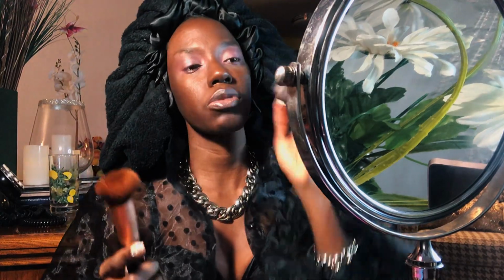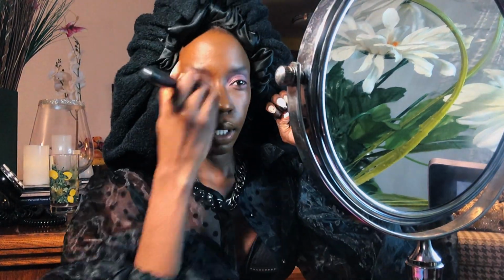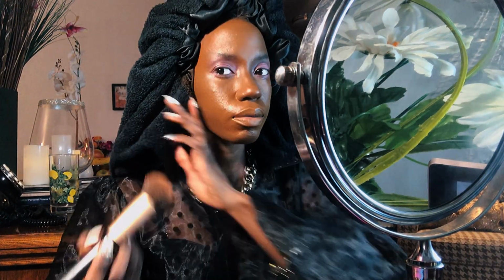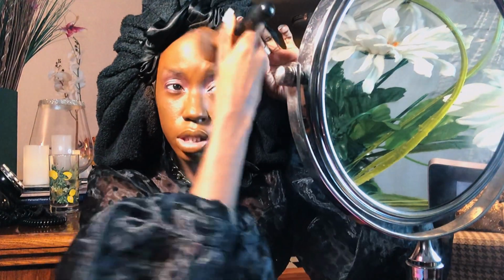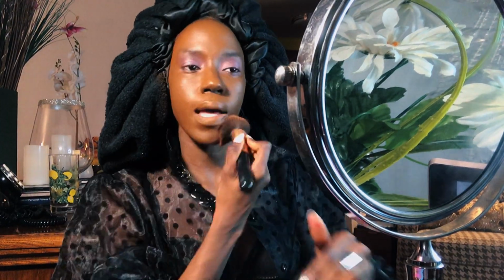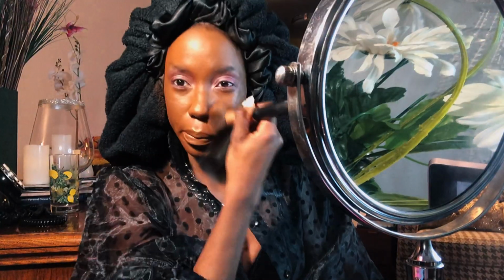I think I'm going to do my foundation now. I think I'm done with my eyes. I'm going to do something soft, so I'm done now. Okay, so I'm finished my foundation. I always do my foundation a slightly different shade than the rest of my body. It'll all come together, you'll see. I have hyperpigmentation, and my face is a lot darker than the rest of my body, so I always just use a different color on my face. But once I finish, you'll see that it all blends together.